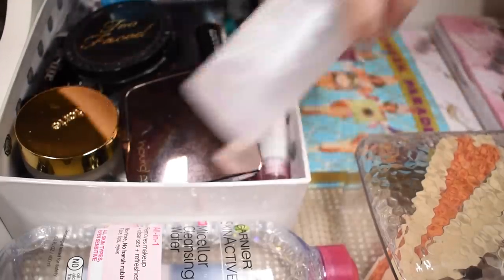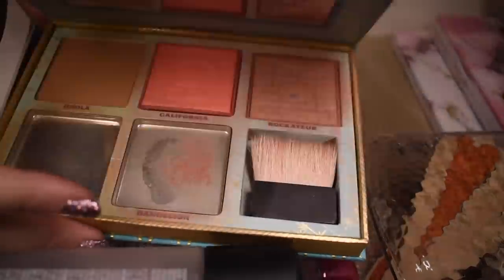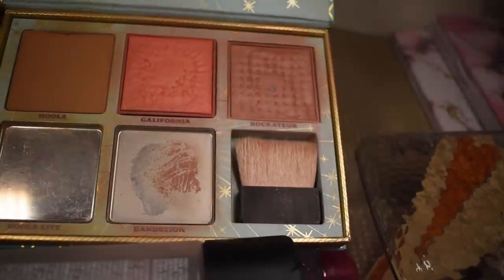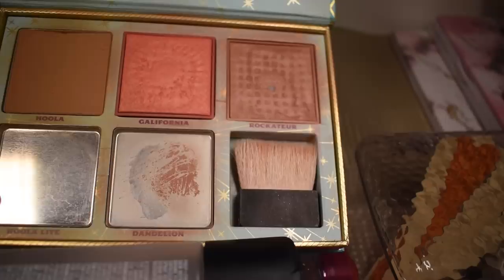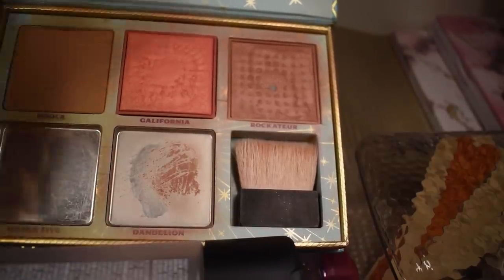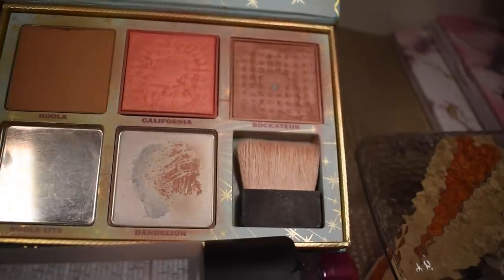And then I'm working to pan a palette this year. It's the Benefit Cheek Parade. And look at that, you guys. Major, major proud moment here. The Hoola, I've got a good dent in. I finished Hoola Light. Dandelion's pretty much a goner. I'm working hard on California. And Rockateur's got a nice size pan there, and you can really see the grate.